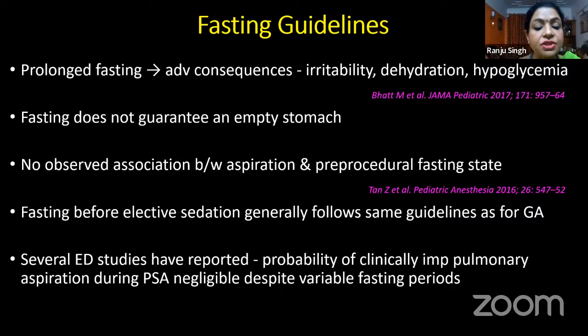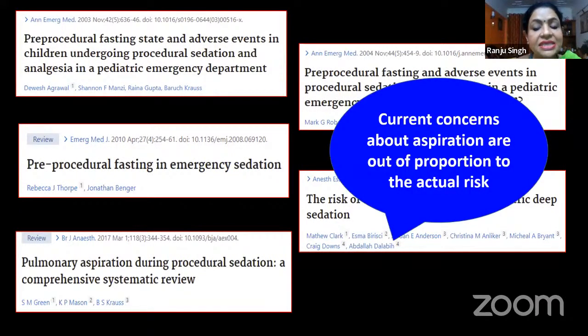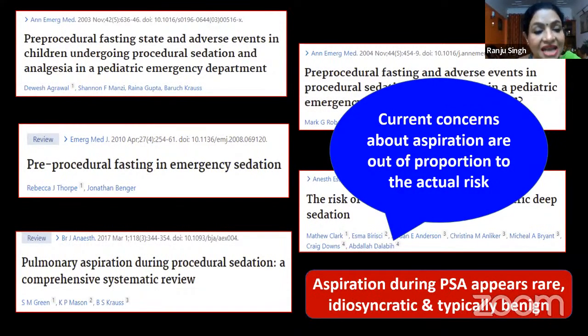But many studies done in the emergency department today show that the probability of clinically important pulmonary aspiration during pediatric procedural sedation is actually negligible despite variable fasting periods. There's a whole lot of literature available which talks about the sedation and fasting. We fast the children. Right from in the past 20 years, probably innumerable studies have talked about the adverse events in children undergoing procedural sedation, particularly focusing on the risk of aspiration. And what these studies have actually concluded is that the current concerns about aspiration are actually out of proportion to the actual risk. The aspiration, as per these studies, during PSA appears to be rare, idiosyncratic, and typically benign.